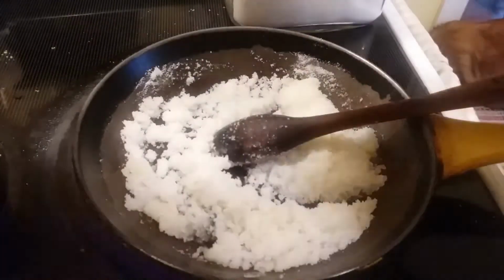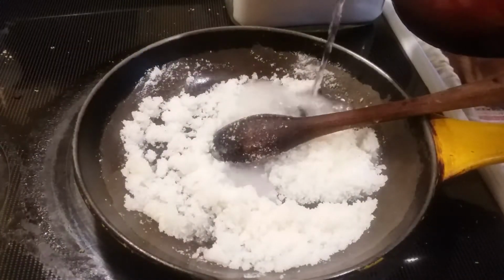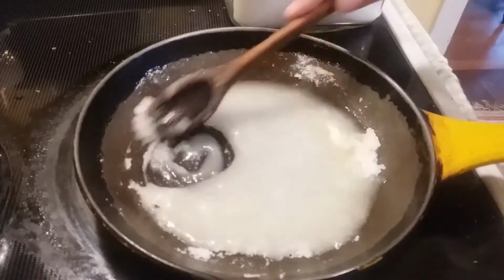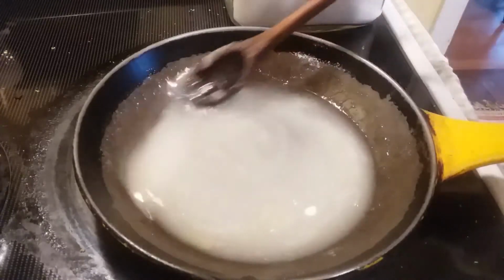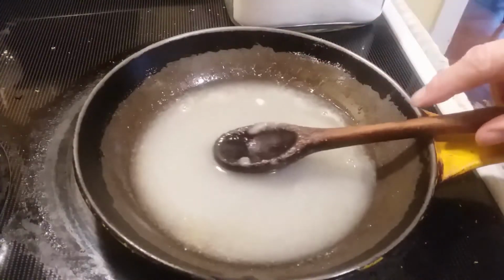Okay, so I'm going to add about a 1/4 cup of water to this. This is on medium heat. And then he says to let this cook on medium heat until it starts to bubble around the edges. You don't want it to come to a rip-roaring boil.